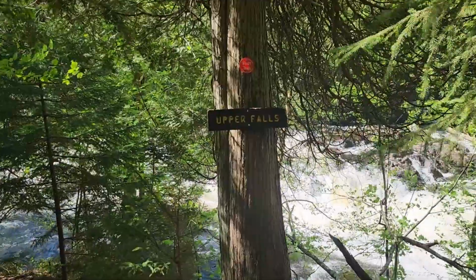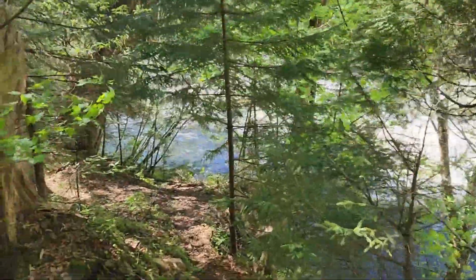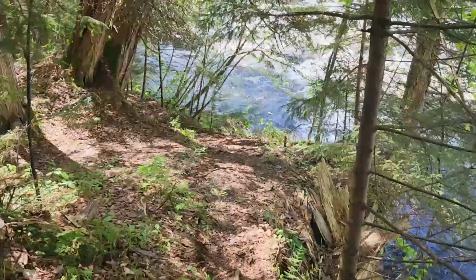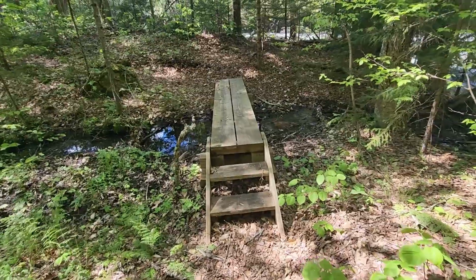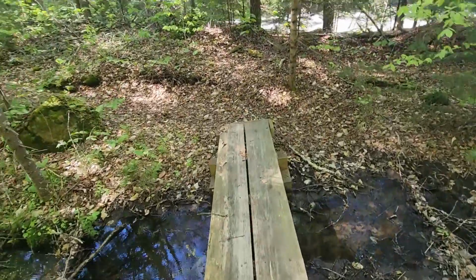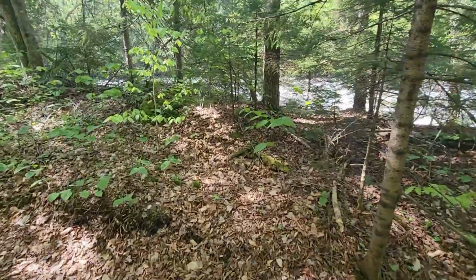After a 1 mile hike in the woods, we've got to Upper Falls. There we go. We're gonna go check it out. There's several of these bridges. I only got this one on camera, but there's a couple of these and other styles.